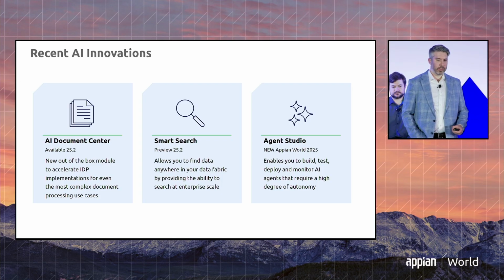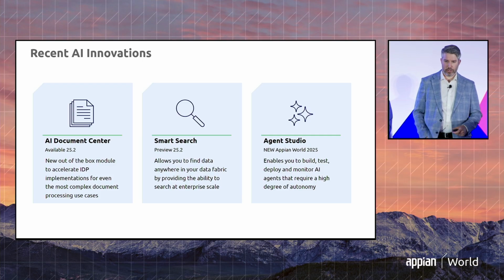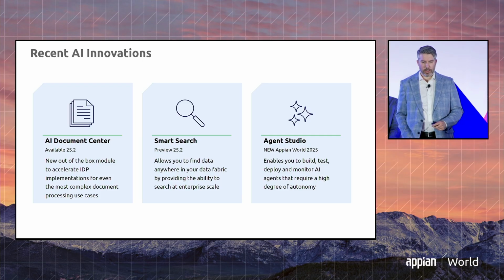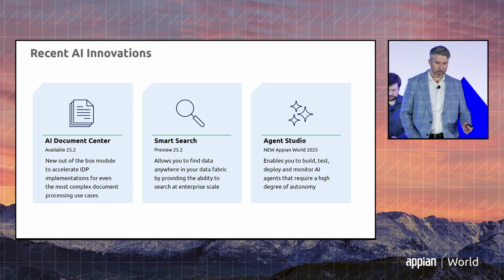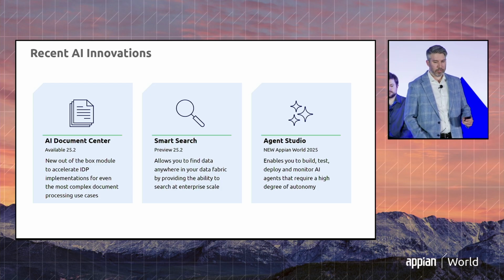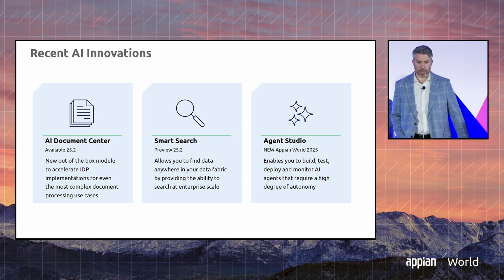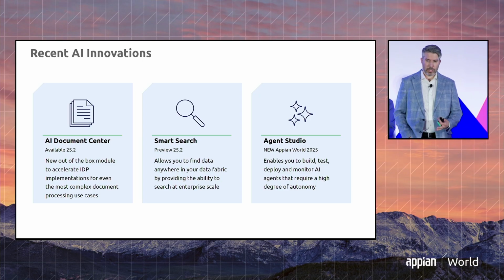Where do we go next? So there's 3 features that have been hit on throughout Appian World. I'll touch on them again. AI Document Center. So this is our new out-of-the-box module to accelerate IDP implementation for even the most complex document processing use cases. So we're super excited to work with Century Fire on adopting this.